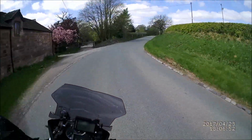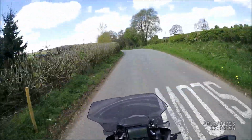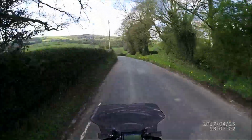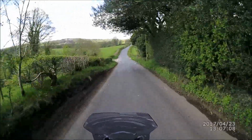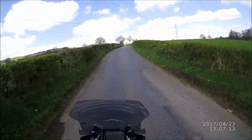I'm going to stay 1 with the throttle just pulling. So what I want to try and do when I enter all these bends or corners or curves, whichever you want to call it, is to be in control. Now what you can do is, if you've got a suitable gear, you can get any variation through the throttle.